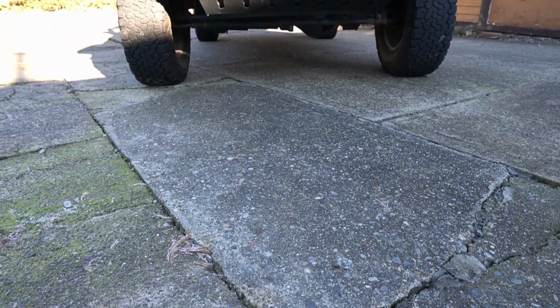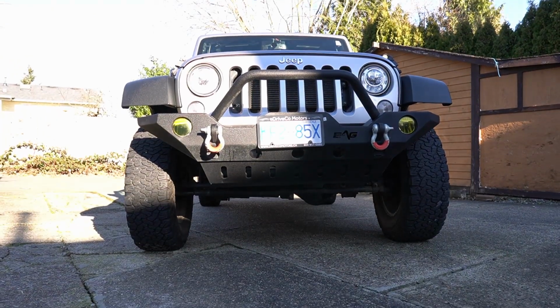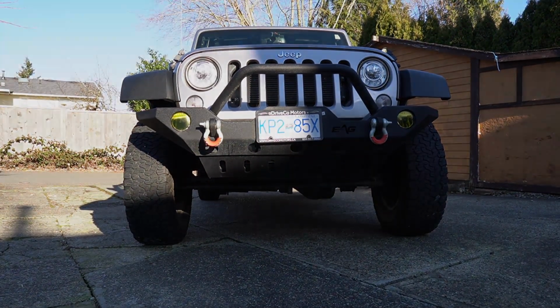All right guys, without further ado, say hello to Lara. My 2017 Jeep Wrangler Rubicon.